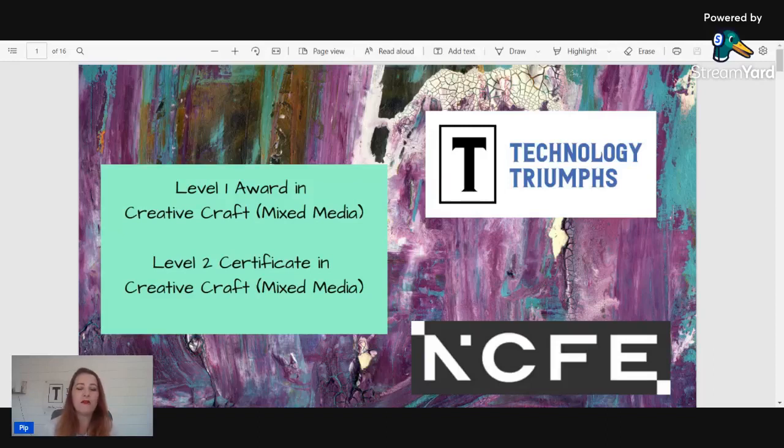Now, if you were trying to compare these to GCSEs, something that I always think is important to highlight is that we can't say that they are equivalent to GCSEs, because whether or not a college determines them to be equivalent can be dependent on the college, it can be dependent on the area you live in, and it can even be dependent on the course you're applying for at the same college. So, for example, one course at a particular college might accept one of these qualifications in place of a GCSE, a different course they might not accept.